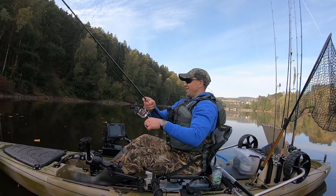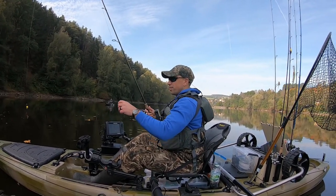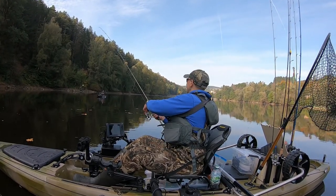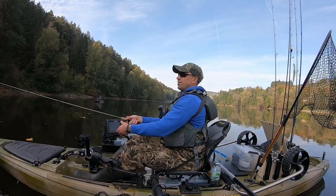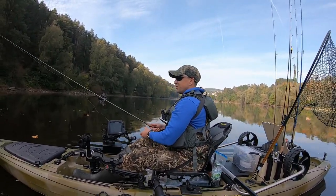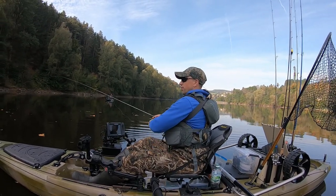Oh, I think I had one. What was it? I don't know. Might have been a perch. It was small. Whatever it was, it was small, but still. Might have been a dink pike. I don't know. But I think that was a fish, dude. Real small, but still. Never want to lose a fish.